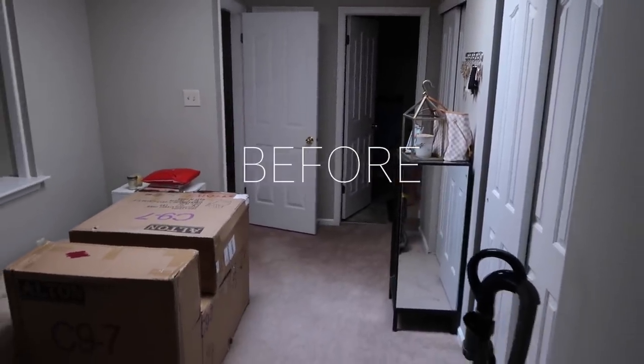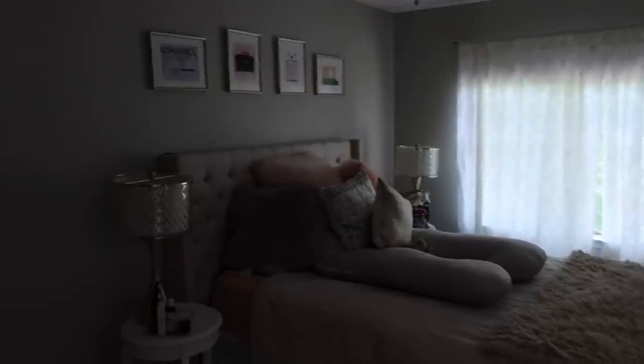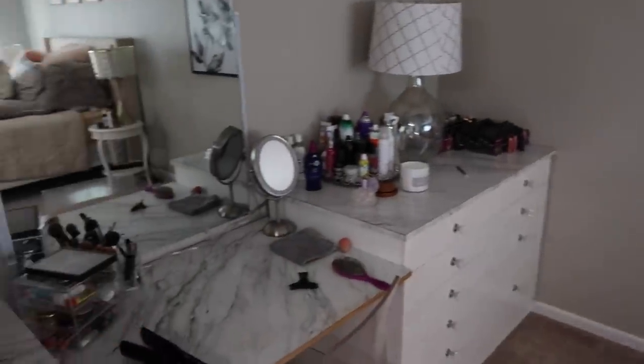I'll show you guys before, and we're gonna do chairs, we're gonna do bedrooms, we're gonna do all the little decor stuff. It's gonna be a really fun transformation, and I'm really excited for it. I can't wait to show you guys. This is my room before, just a general overview, kind of in transition of decorating and not decorating. So yeah.